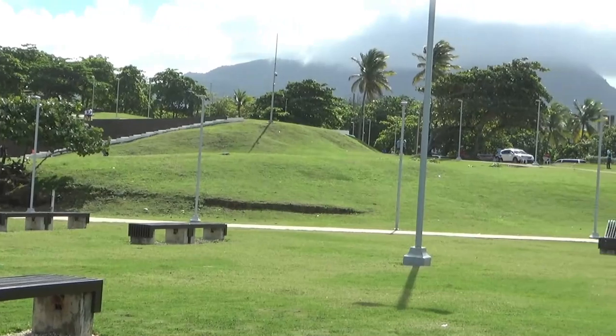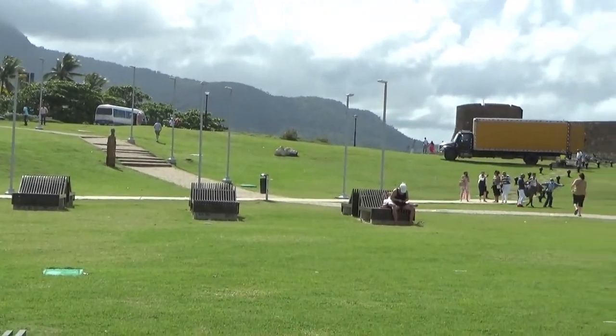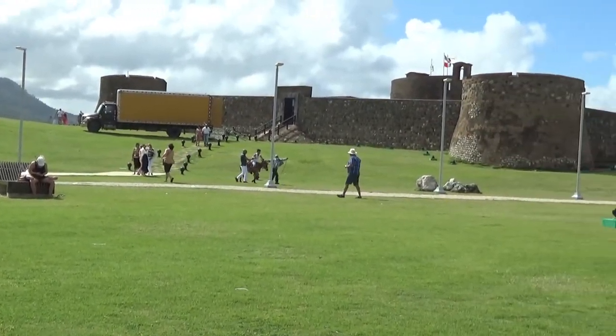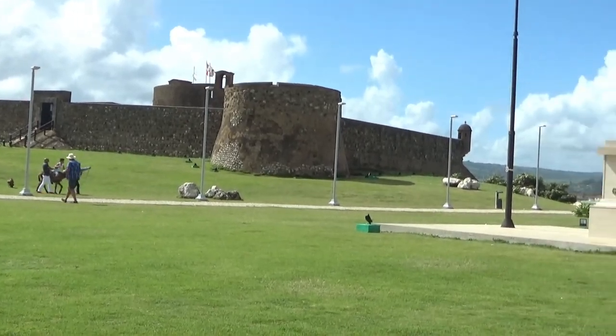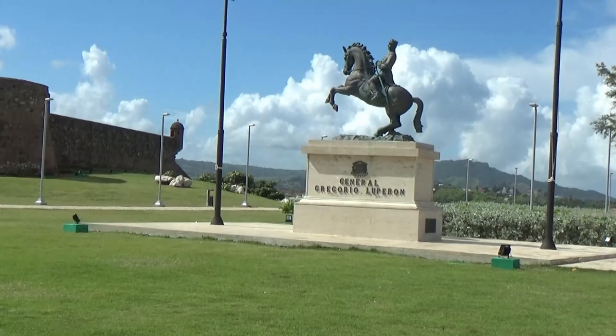It's been a nice day, except for being rainy and very foggy up in the mountaintops where that Christ the Redeemer statue was.